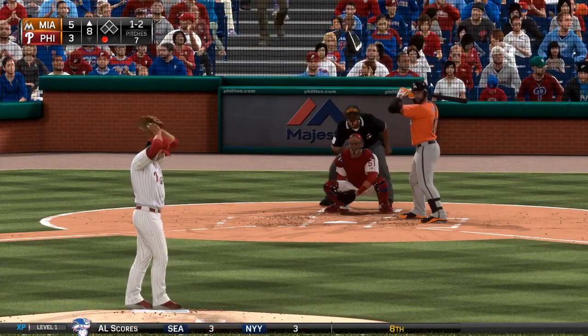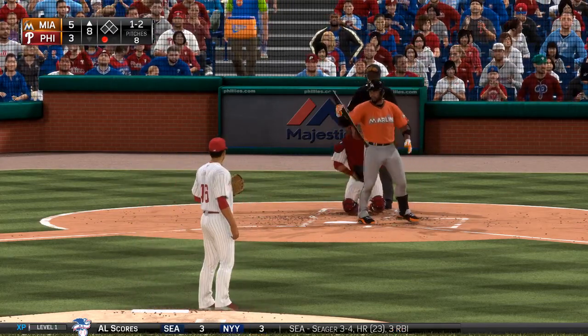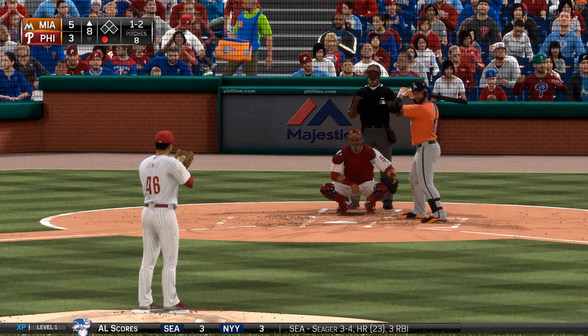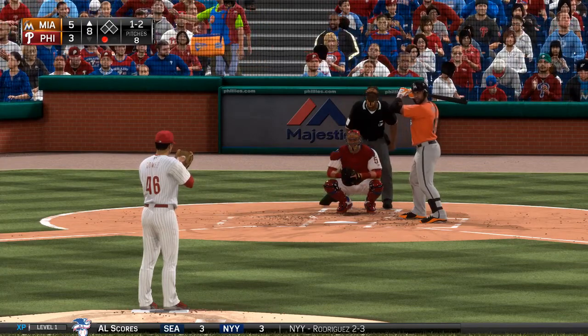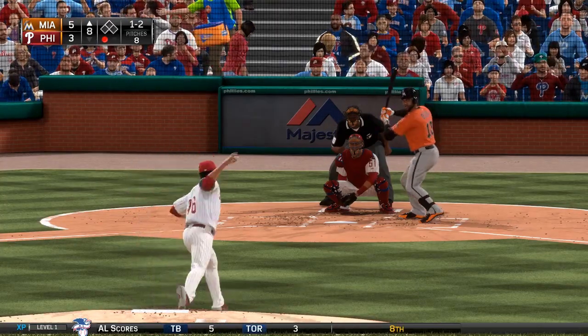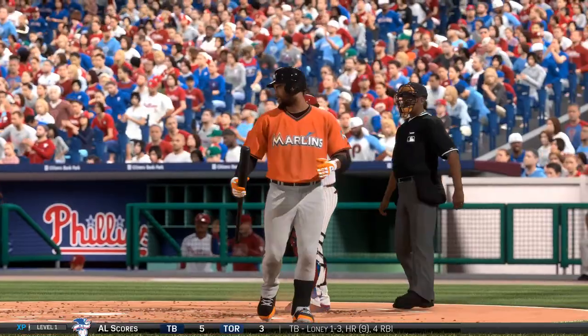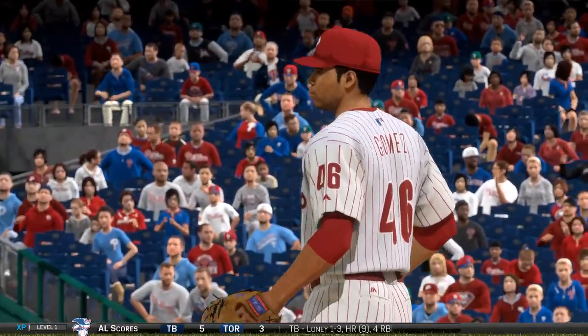Here he comes again, 1-2. Now another pitch is hit foul and headed for the seats, so the count will stay put at 1-2. Again, a 1-2. And this is swung on and missed. 2 are quickly retired to start inning number 8.